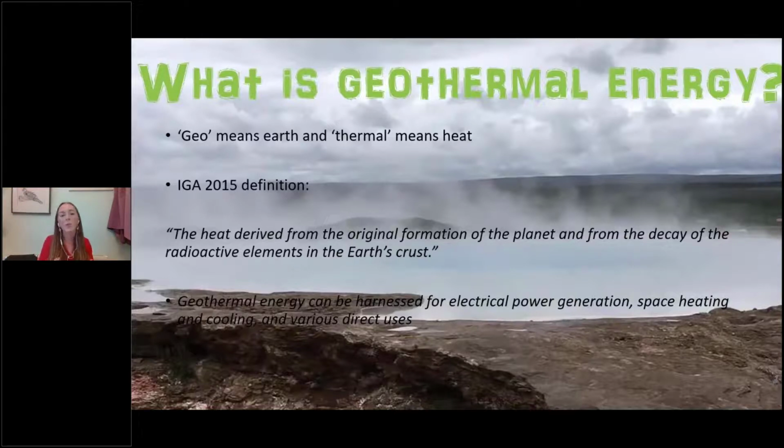Also, another point is acronyms. So don't always assume that your audience understand the acronym you've used. Here I've used a very simple example. So it's the International Geothermal Association, but actually my audience might not be aware of what that stands for, the IGA. So just small things like that as well.